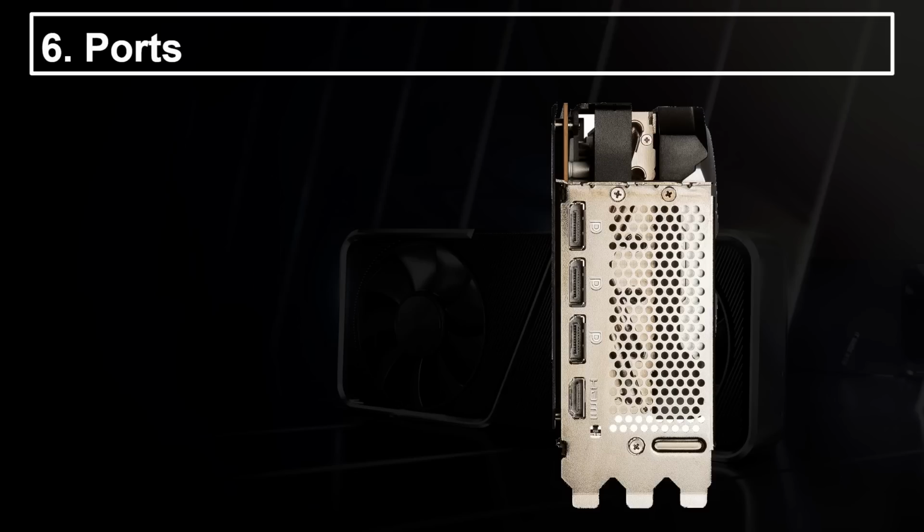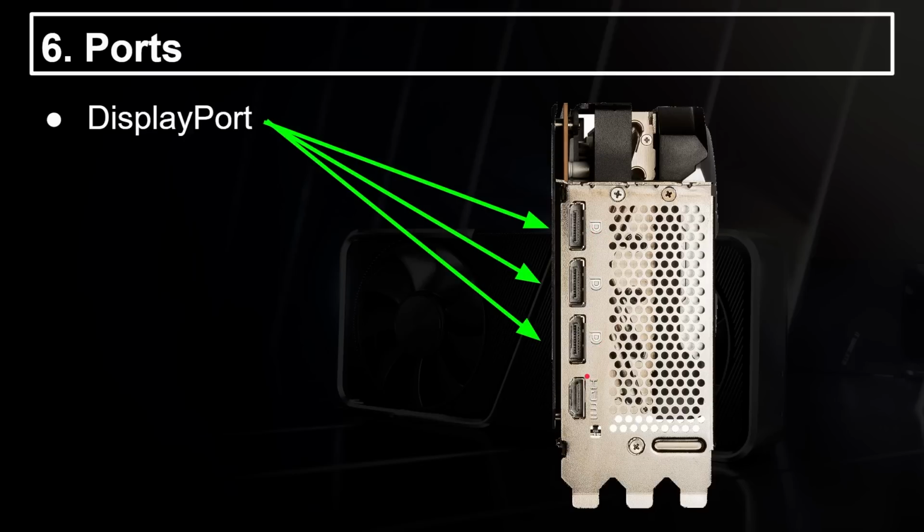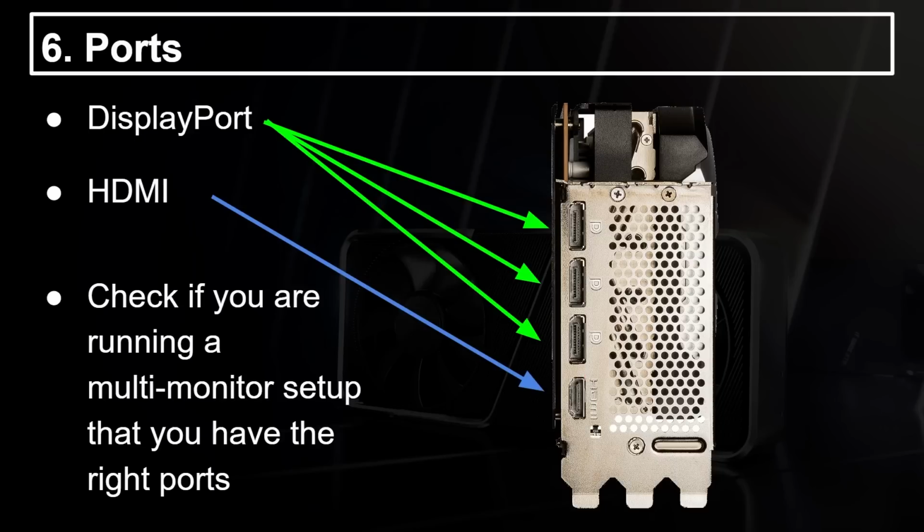Okay, one quick thing to mention in passing. It's obvious maybe to some, but it's worth checking. On the back of the card, there are different display ports that connect to the monitor. And so here is a card. It's got 3 display ports and 1 HDMI. So those are the display port ones. Here's the HDMI one. And so you need to check if you have a multiple monitor setup.